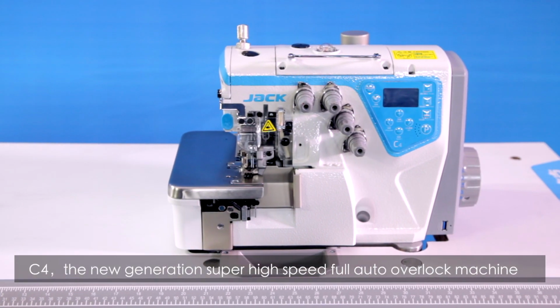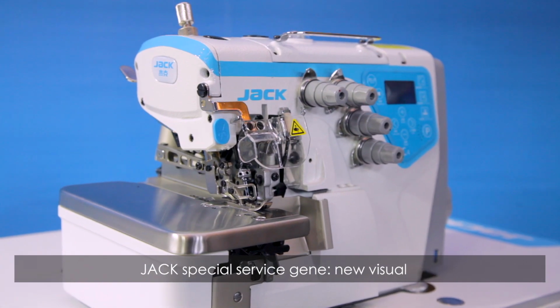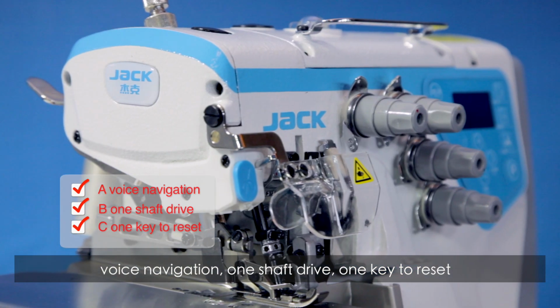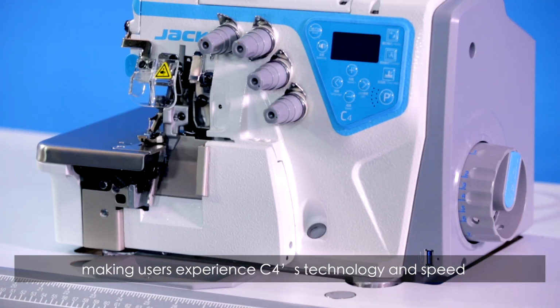C4, the new generation super high-speed, fully automatic overlock machine. Jack Special Service Gene. New visual. Voice navigation. One shaft drive, one key to reset, making users experience C4's technology and speed.